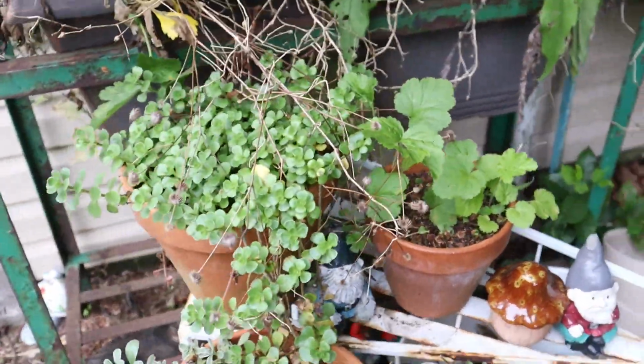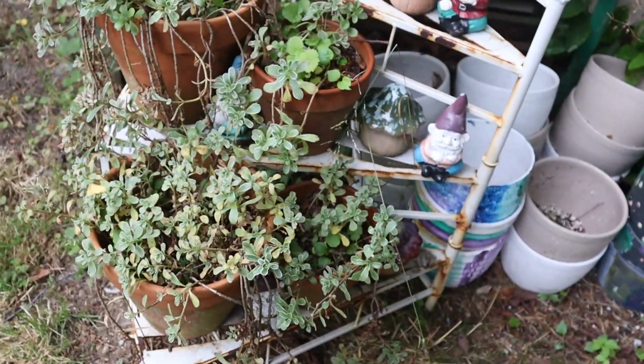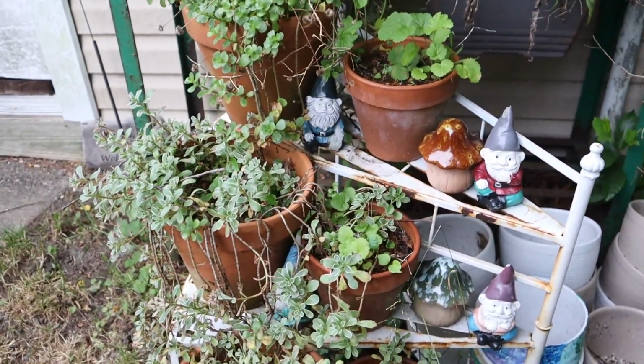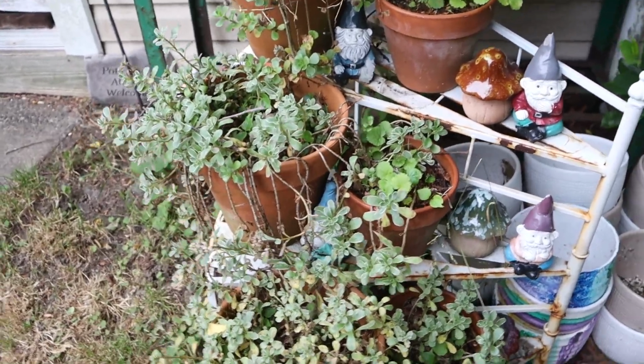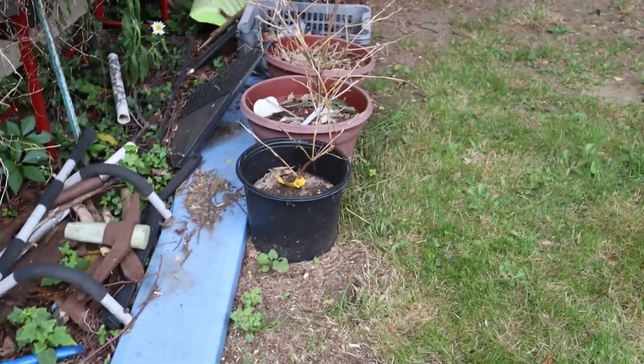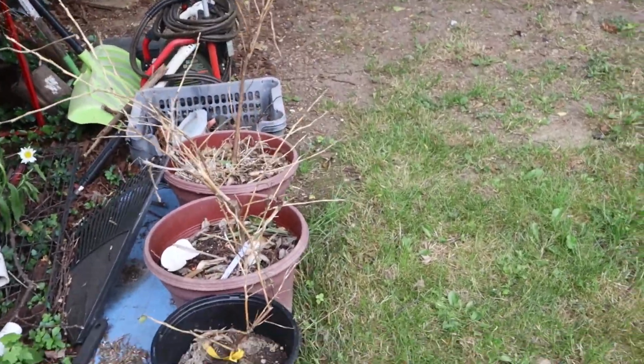In here we have more succulents. These are trailing succulents with my little gnomes and my little, what are they? Mushrooms? Yeah. My lime, lemon, and orange trees I think are dead. They didn't make it over the winter.